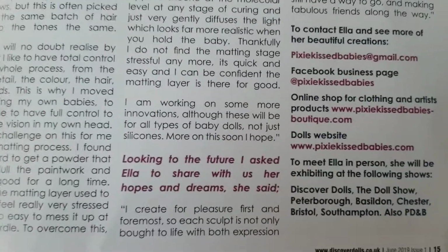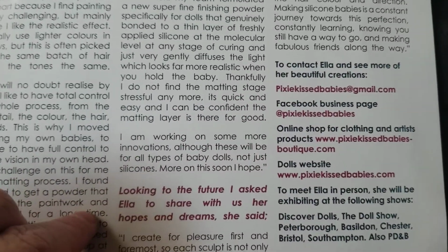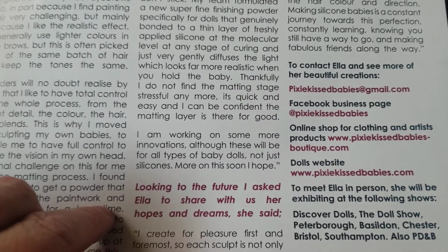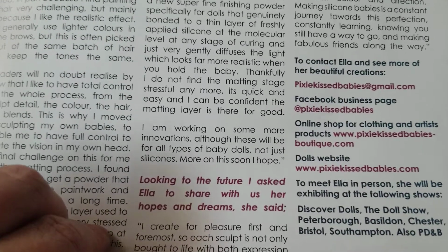And then it's got Pixie Kissed Babies at gmail.com. Facebook is Pixie Kissed Babies, and the website is www.pixiekissedbabies.com.